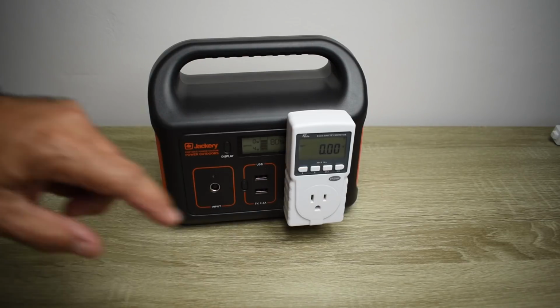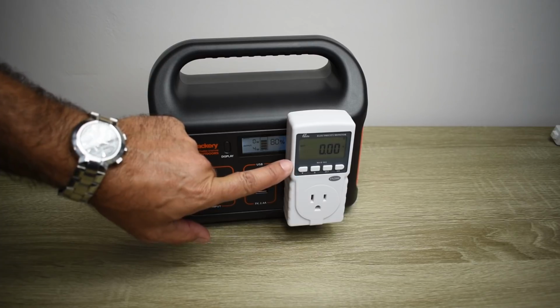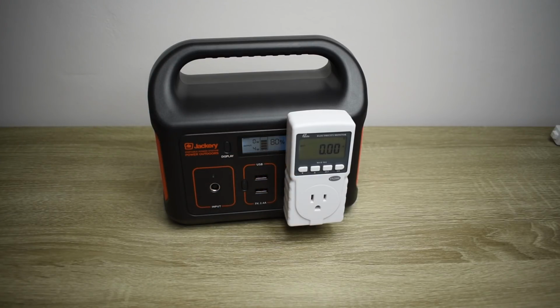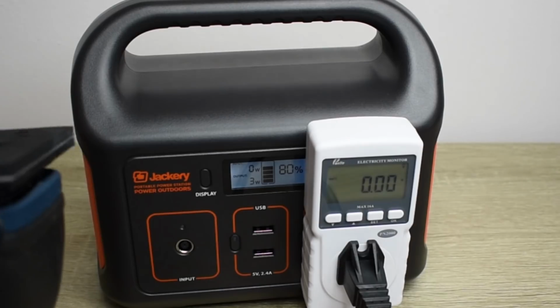And you can see 0 watts. And we'll compare it to over here. You might be able to see how high it spikes when I first power up the palm sander. And here we go. So keep an eye on this one and that one.